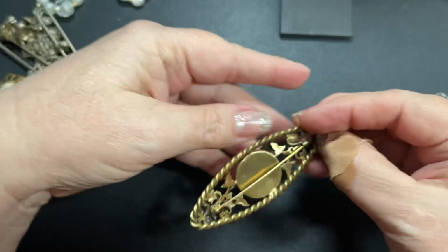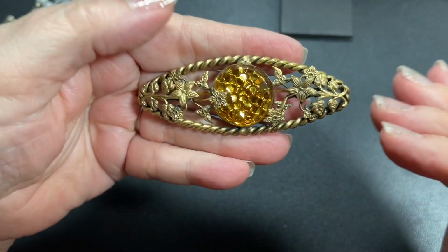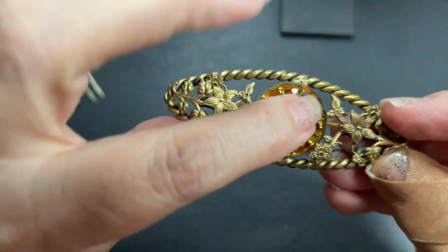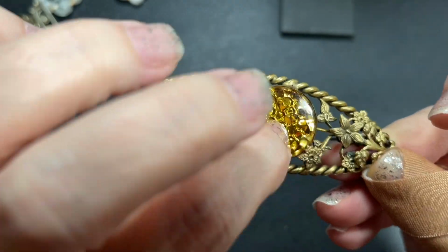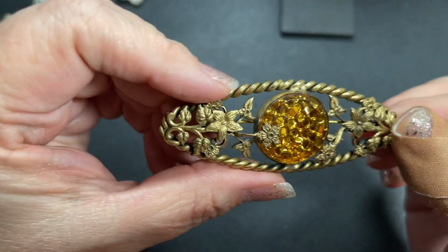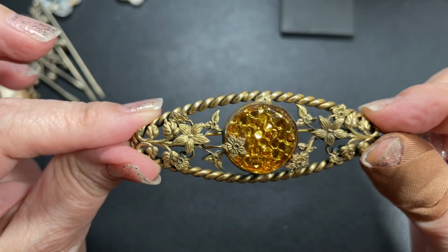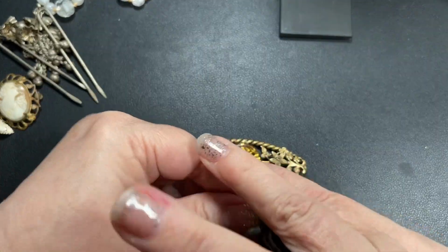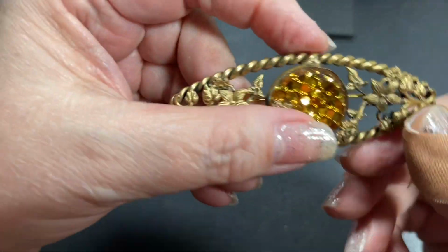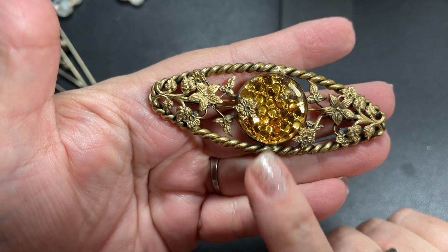Here we have, oh, look at that. Here we have a C-clasp. Nice and heavy. I'm not going to say heavy, it's weighted. It is brass. I'm going to say it's a rhinestone, just acrylic or plastic back then. Beautiful. I love these detailed flowers on the side with the rope into an eye shape. Isn't that gorgeous? Let's measure. It is 3 1/4 inch by 1 1/4, and this is in excellent condition. So I'm going to say $15 on that. That is stunning.